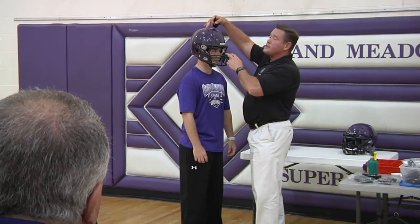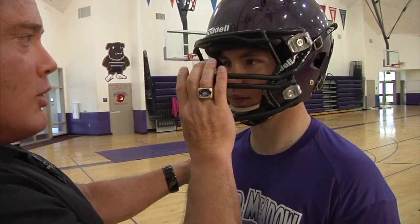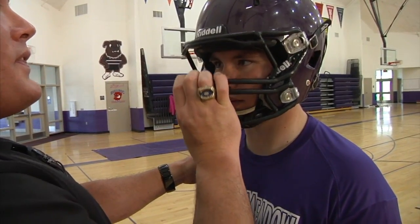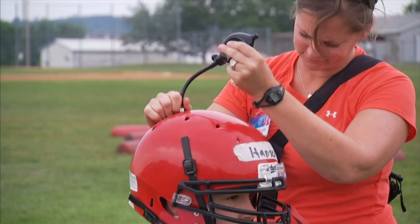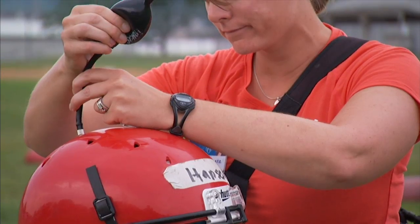"A good fit means the helmet doesn't slide around. You can see the skin is basically moving with the helmet, which is what we want." 2 or 3 days after the fitting, check it again. Every week thereafter, give it a once-over.